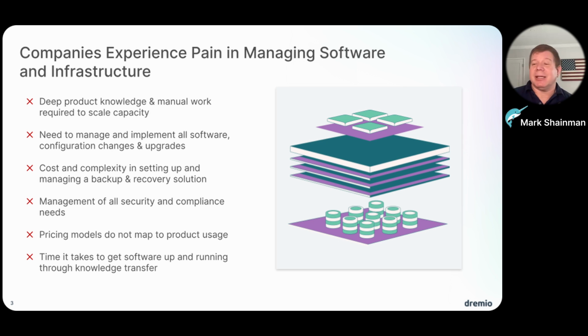And then in many cases, we see that when organizations are experiencing the pain of managing software, there's a pain associated with the software licensing as well, because the licenses that they have don't really map to the use cases associated with how they're actually using that analytical environment. So the products they're using don't really map to the pricing models in many cases and their consumption of it.